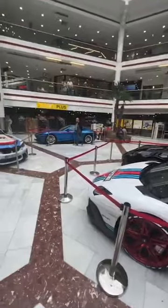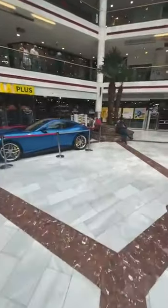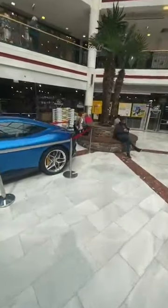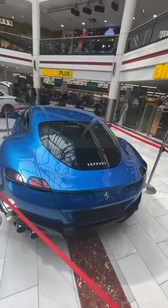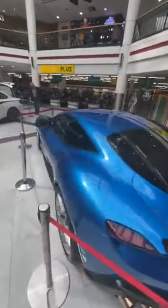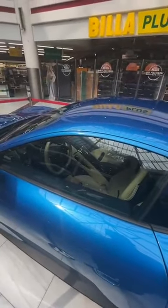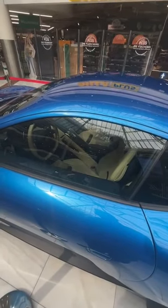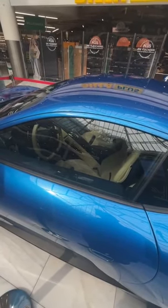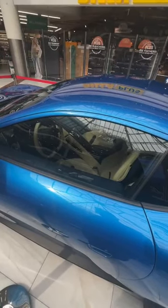I mean, I like the Ferrari because I'm Italian. And it doesn't have an airfoil. And it's like perfectly designed. I mean, I wouldn't fit in the seat very easily, though. I mean, look at that. That's tight. How do you fit in there?